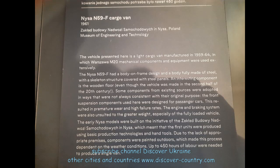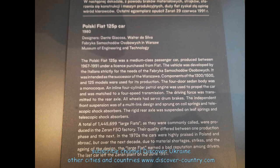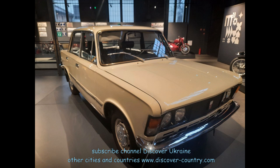In the previous museum, I think the total number of cars was around 100, but now I calculated maybe around 10 or 12 pieces.